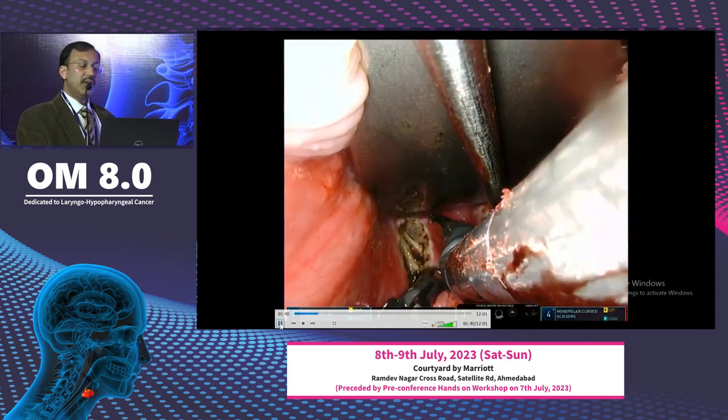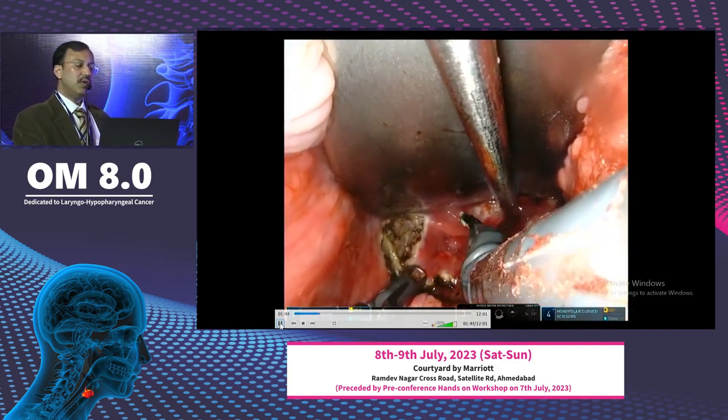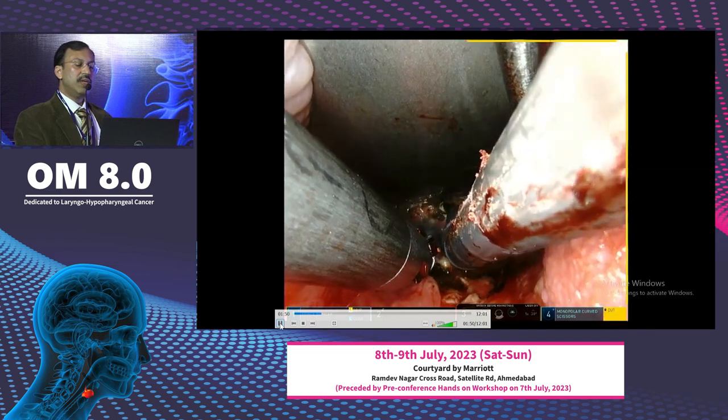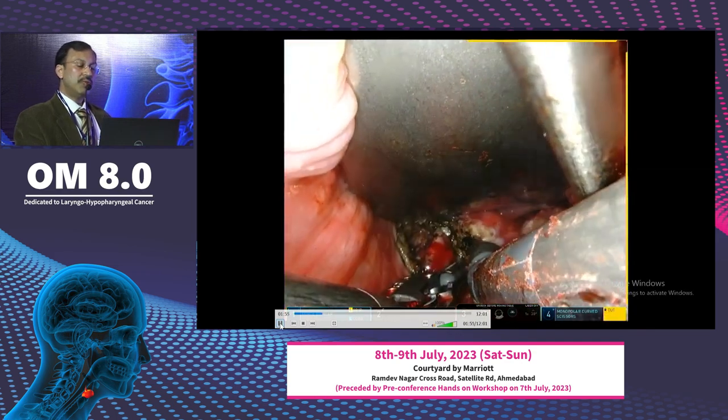So laterally you come down, and medially, because the lesion is placed on the lateral wall, do not resect the AE fold. You just have to put an incision over it, and the mucosa and submucosa over the arytenoid need to be removed.